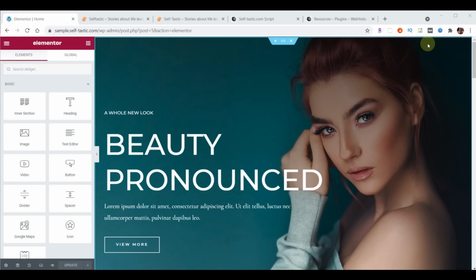Now the Elementor page builder is the most popular page builder on the planet, and you're going to find out real quickly why that is. It's just really easy to use, super user-friendly, it's fast, reliable, all those fun things.